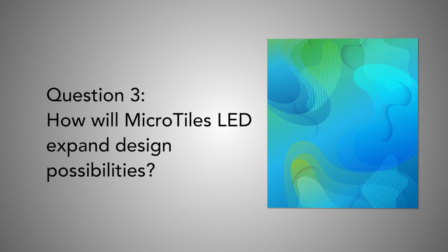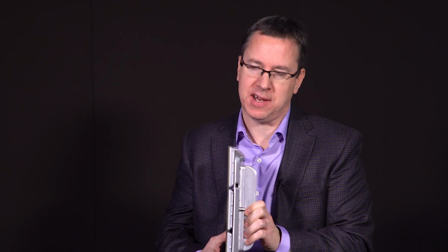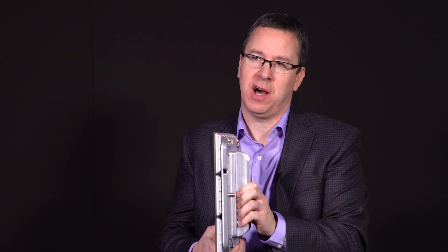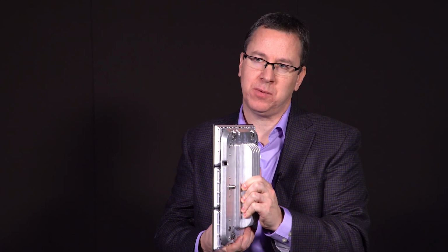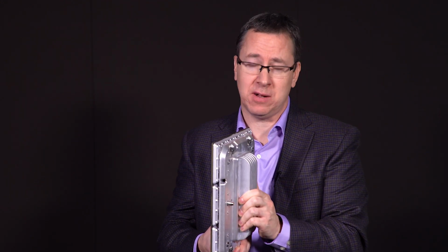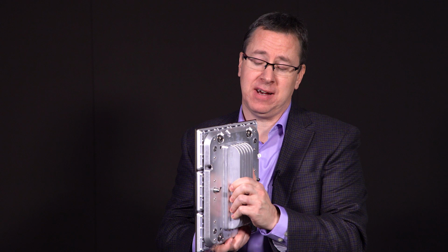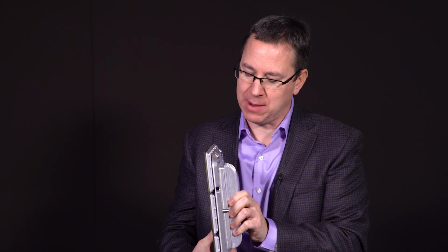How will MicroTiles LED help expand design possibilities for LED video walls? Yeah, so one of the key building blocks of the MicroTiles LED system is our tile. Unlike a conventional cabinet-based design, the tile is relatively small at 240 millimeters by 270. So it can be used in a lot of applications where conventional cabinets couldn't be used due to their size. With a small building block, we can achieve a much tighter radius for curves. We can support both convex and concave curves, as well as inside and outside corners, and of course traditional flat LED walls as well. And we can achieve all these applications at a much tighter tolerance compared to what we can with a traditional cabinet design.